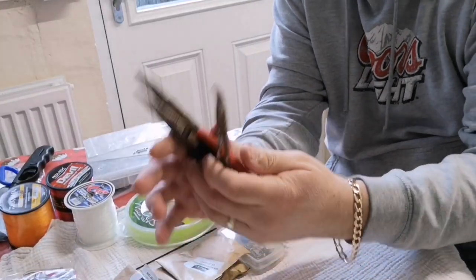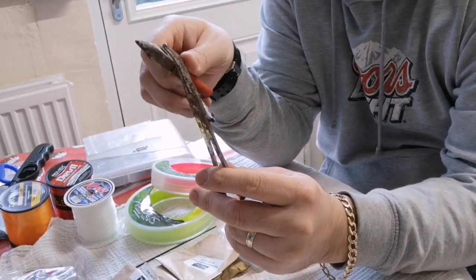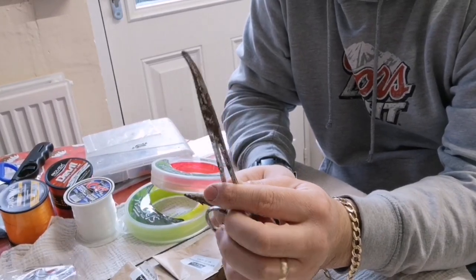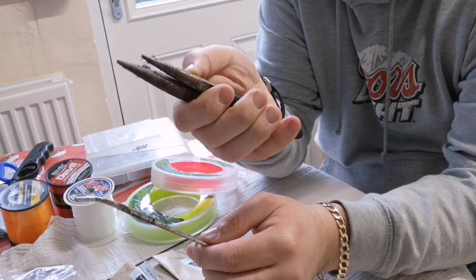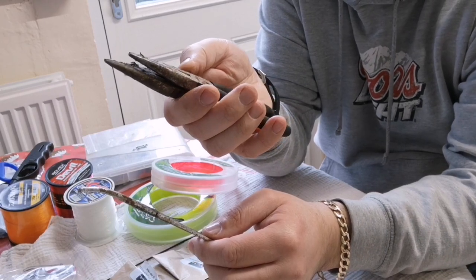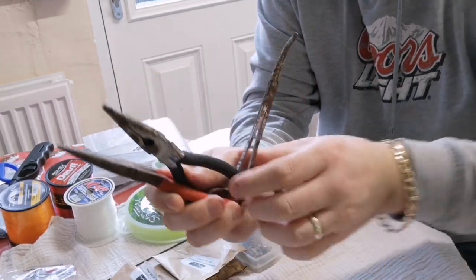Next in my box, guys, is some sort of removal tool. Some pliers or some forceps. Some people have got the disgorgers, some people like the forceps, some people like pliers. It helps the fish if you can get that hook out and release it, and it can go back and fight for another day. So some sort of removal tools to help you and help the fish.